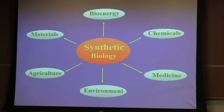So as I mentioned, my group has been focusing on technology development for the field of synthetic biology. As you may know, synthetic biology is a relatively young field, with many promising applications in a lot of significant areas, such as bioenergy, making chemicals, materials, agriculture, medicine, and environment. And it's interesting to point out that to realize all these significant applications in these many different fields, you essentially need only to manipulate one molecule, which is DNA. Therefore, it's critical to be able to design and synthesize DNA molecules in order to realize all sorts of different functions. So that's one of the driving forces of why I am working on technology development in this field.